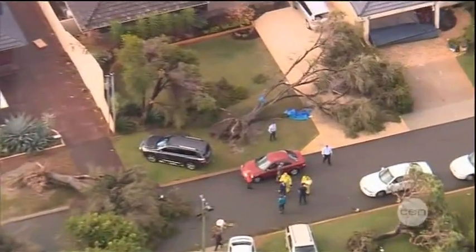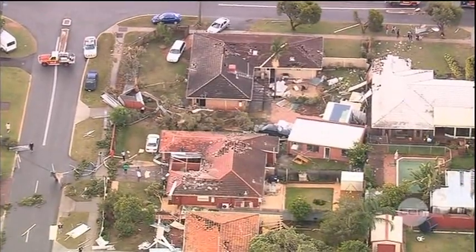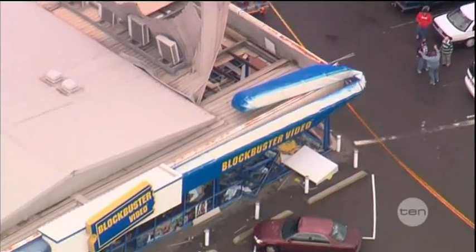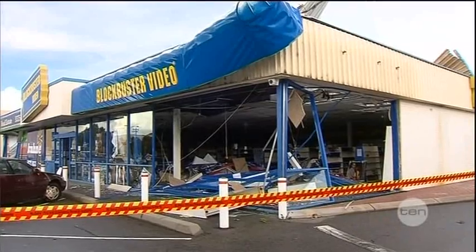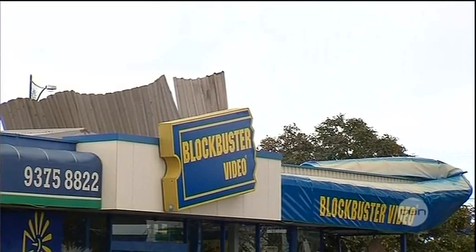Pictures from the air show the full extent of the tornado's selective but destructive path. All this damage in just a few seconds. This local video store was hit hard, its windows blown out and roof torn off. All of a sudden the boards of the roof just started shaking. We turned, we ran. There were three people in the store. Windows just came in behind us.